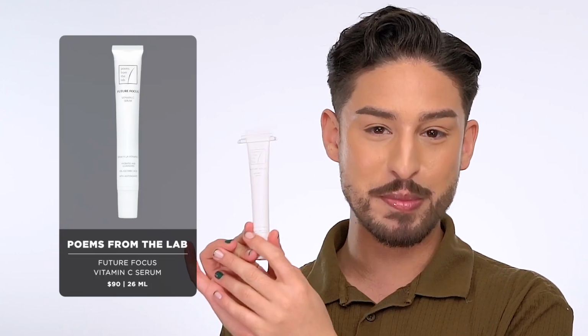Next product I'm talking about has 15% of direct ascorbic acid, and this is actually a really fun product I'm excited to talk about. This is from Poems from the Lab.